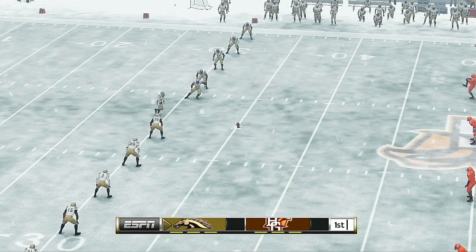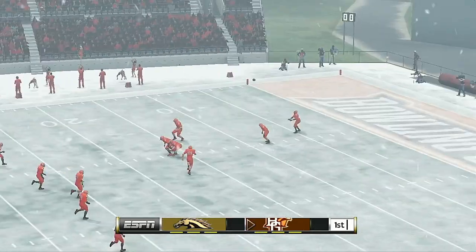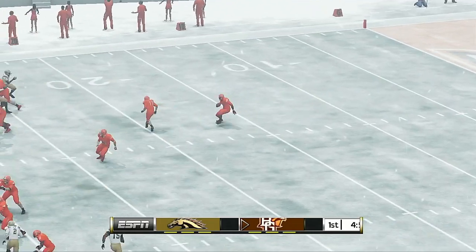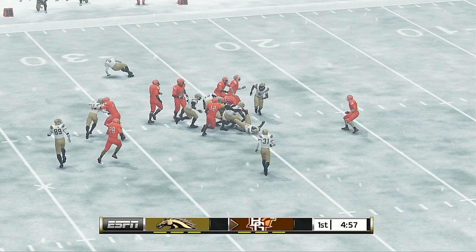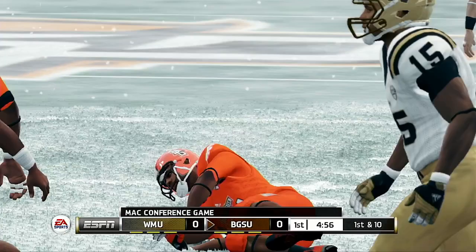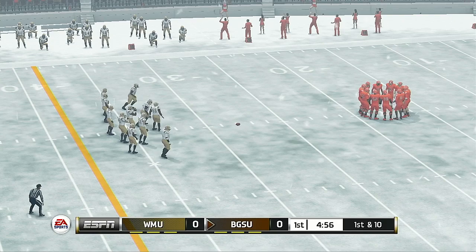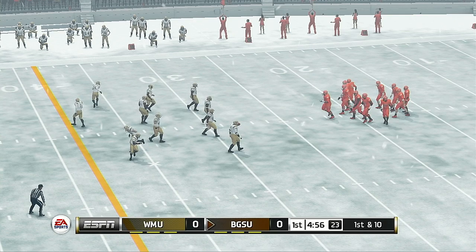Western Michigan is getting fired up down there as they get ready to boot this opening kickoff. He's to the 20. He's tackled at the 28. So let's see what the offense can do as they come out onto the field.